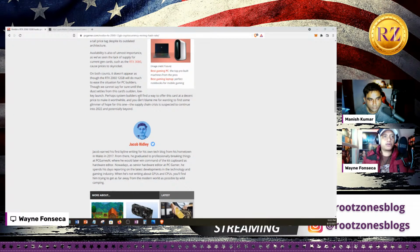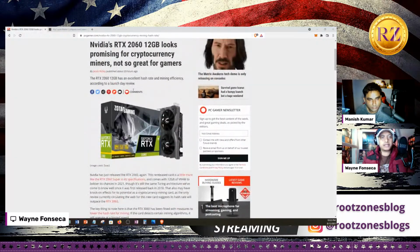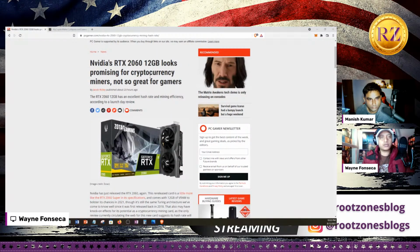So that's all I have for this. You can comment in the section below what kind of graphics card you are looking at or actually using for mining. Currently, I'm using the 3080. That's the Nvidia. And I can do close to 100 hashing power for one card.